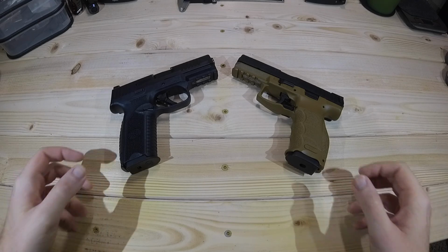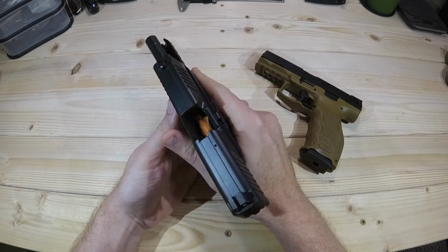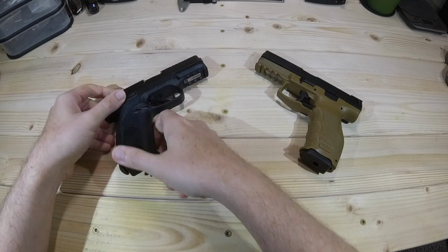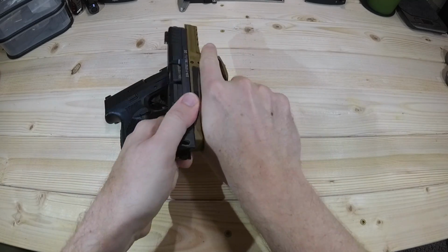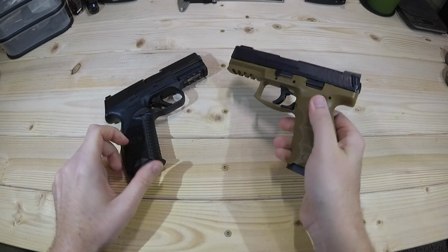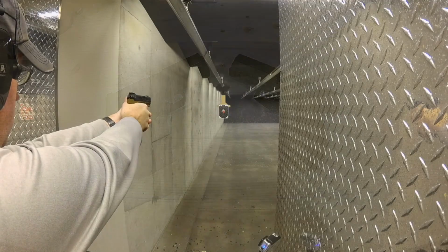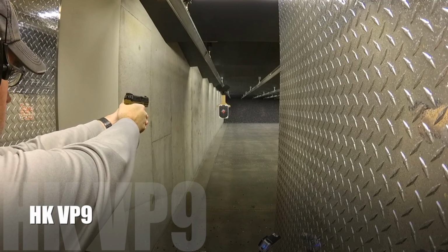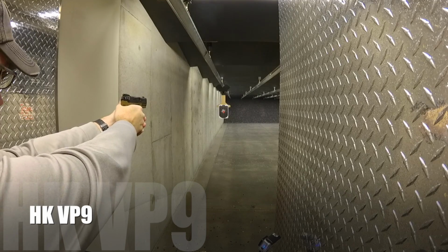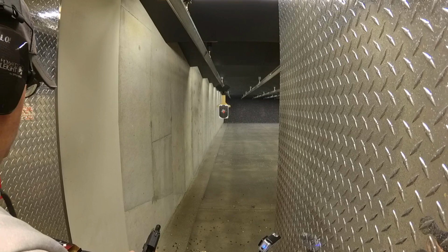So for today's video, I chose to do the FN 509, and it is unloaded. I do have an unloaded magazine in here. And the HK VP9, and once again, unloaded. I chose both of these firearms for a couple of reasons. I haven't shot either one in a while, so I felt like I was kind of fresh out of the box as far as shooting. I haven't spent much time with either one for a fair amount of time, so it was fun revisiting that, and we'll get to that shooting here in just a little while.